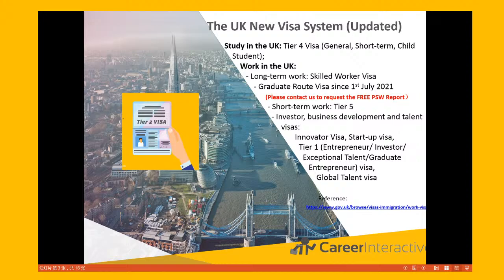The work visa involves, for example, the long-term work visa called the Skilled Worker type visa, which was mainly changed on 1st December last year. So if you are applying for, let's say, the 5-year route to apply for permanent residence in the UK, you should go for the Skilled Worker type visa. The second type of work visa in the UK will be the Graduate Route visa, which will be fully implemented by 1st July of this year, so in 2021. We will go through the details of the post-study work visa later on. And the third type of work visa would be the short-term work visa. We call it the internship visa or the Youth Mobility visa. It belongs to the Tier 5 range.